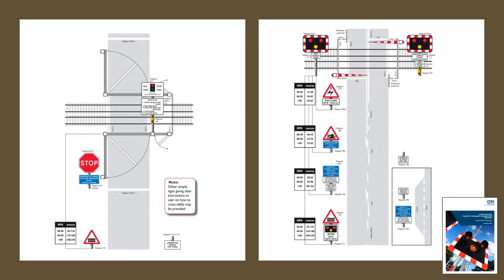On the one on the right, you can see there's a half barrier system and the barriers lift vertically. And now we've got wigwag boards with red lights on them and amber lights too. And you also see that there are a number of different signs located on the approach to this particular crossing. You'll also note that there's a lay-by provision for large vehicles to stop, for the driver to then contact the signaller, and they can wait there until they are given permission to cross.